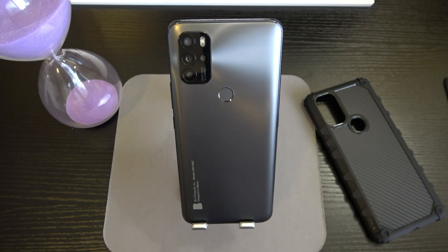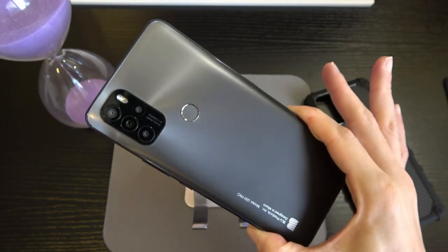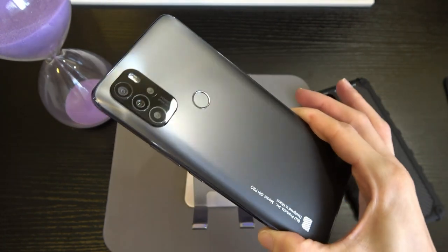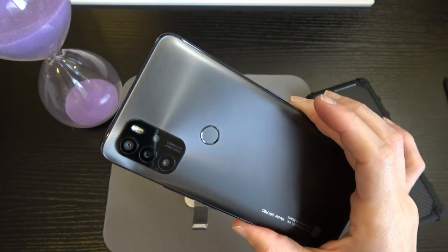This is the graphite color, and it comes in two colors, graphite and moonstone. That moonstone is a pinkish white, one of those color combinations where when light reflects off of it, it changes color. It's a beautiful looking device. At the time that I ordered this phone, I wasn't able to get that one. The graphite was the only one available. The graphite is kind of a grayish blue with a little shimmer to it when light hits it. It's a really good looking device.